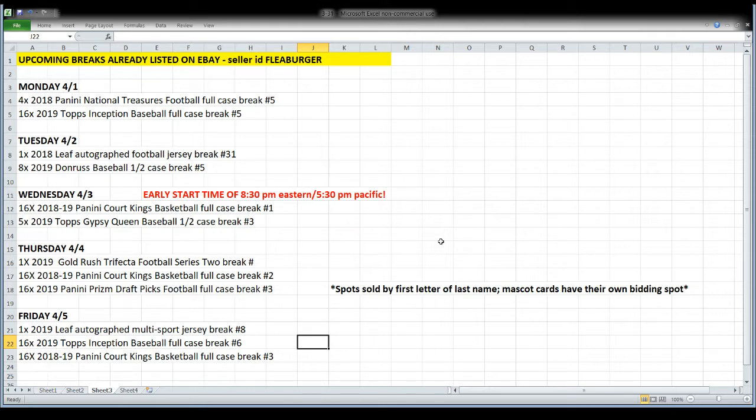Thursday, we'll open Gold Rush Trifecta football. It's Series 2. They sold out of Series 1. So, once again, 3 autographed memorabilia items. It can be jerseys, cleats, mini helmets. Let me think what else can be in there. 16 by 20 photographs, a football itself. Anyway, 3 autographed items. They've been a lot of fun, the ones we've opened so far.